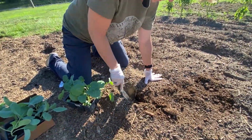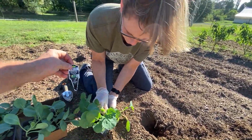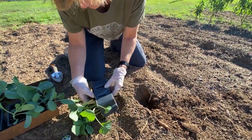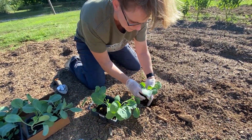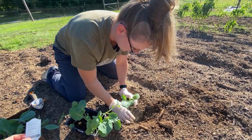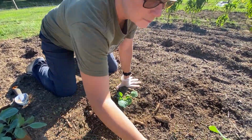So we're planting the broccoli first. Is that right? Mm-hmm. And this is what kind of broccoli here. Let's see what kind of broccoli we've got. All right, so this is the Green Magic hybrid. Very cool.